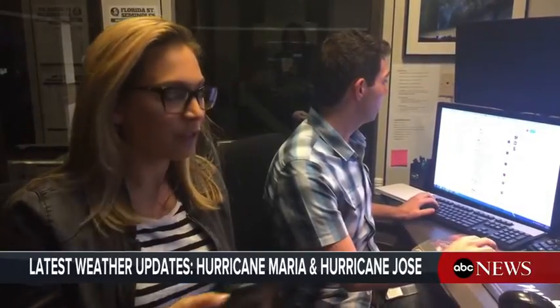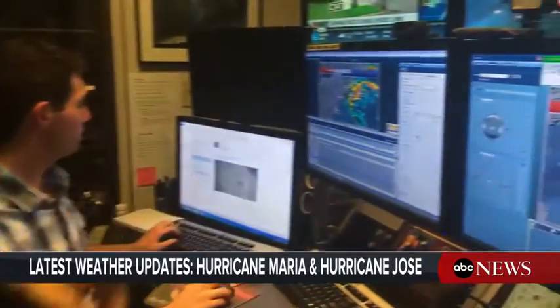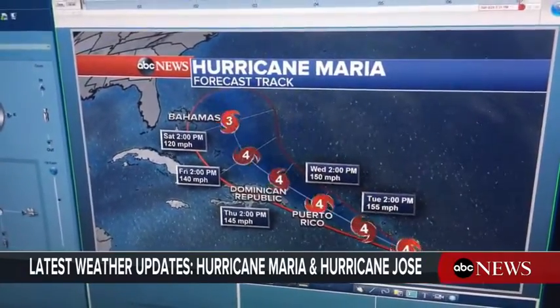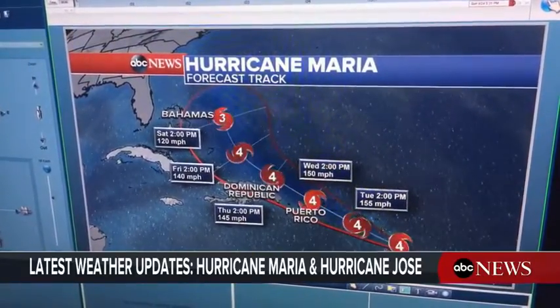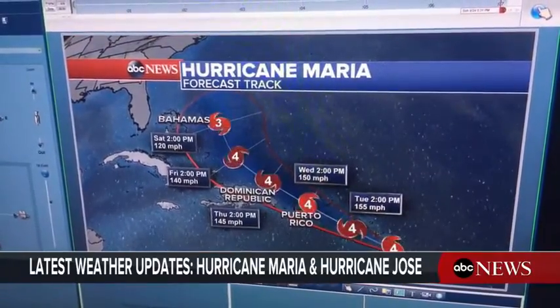Will Maria go to Florida? So in case you guys are just joining us, it's good to see this track one more time before we go. A lot of worried Floridians, as you should be, and understandably so. But right now, all of the modeling has it taking it east of the Bahamas, staying out in the Atlantic at least through the beginning of the weekend, and it really looks like it'll stay east of Florida at this point.